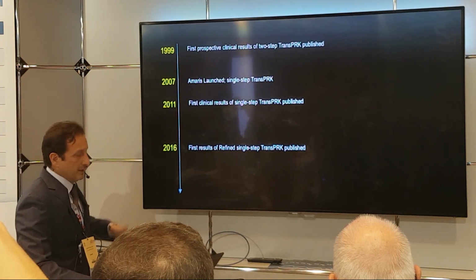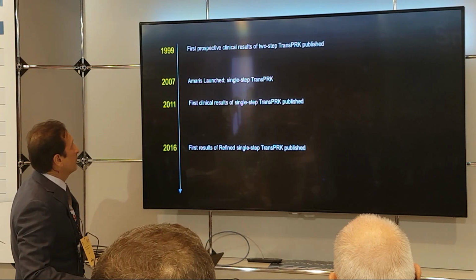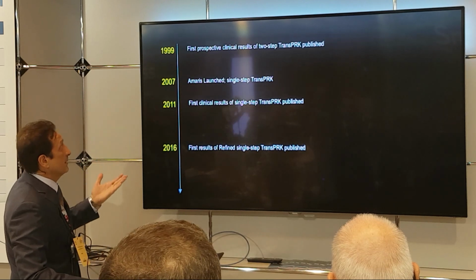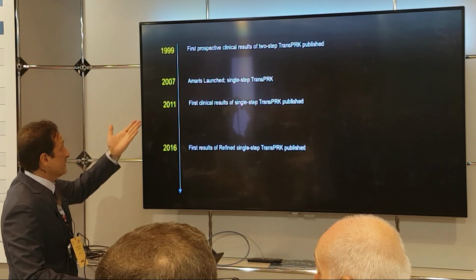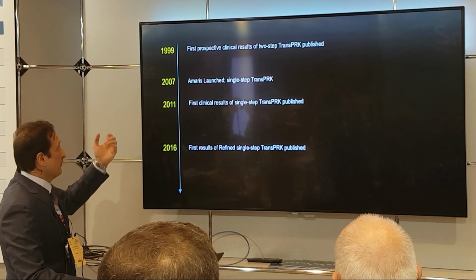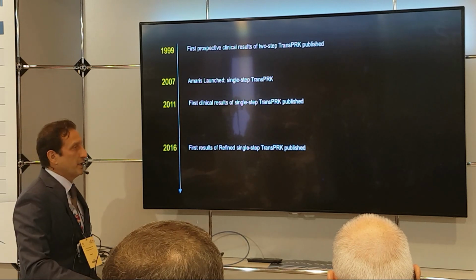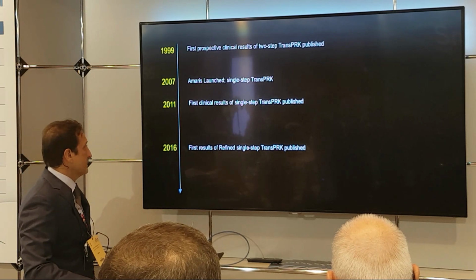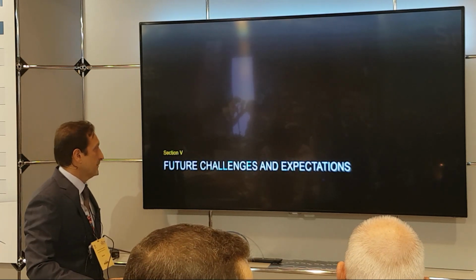This is the timeline of what happened. It shows that in the late 90s, the first two-step TransPRK started, and as a milestone in 2007, the Amaris was launched. After that, the first clinical results on single-step TransPRK were published, and in 2016, our first results on refined TransPRK.